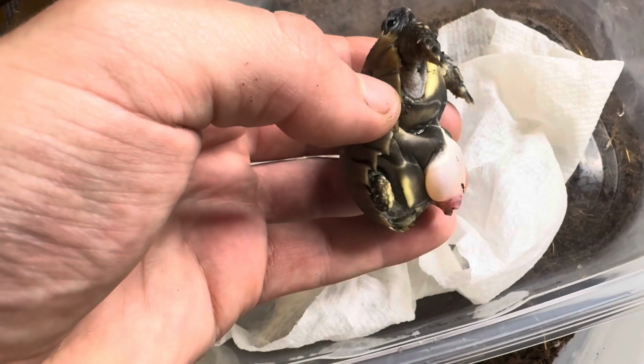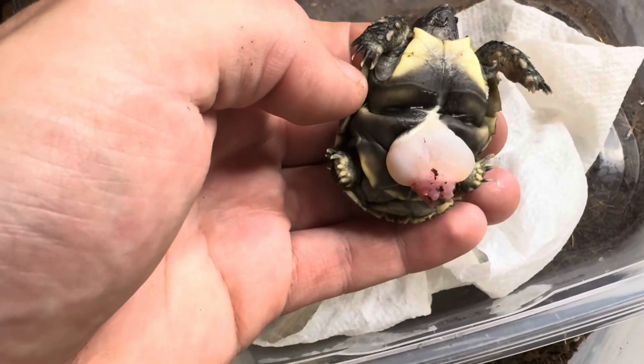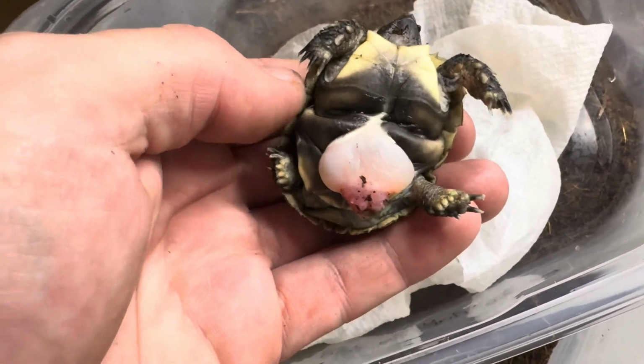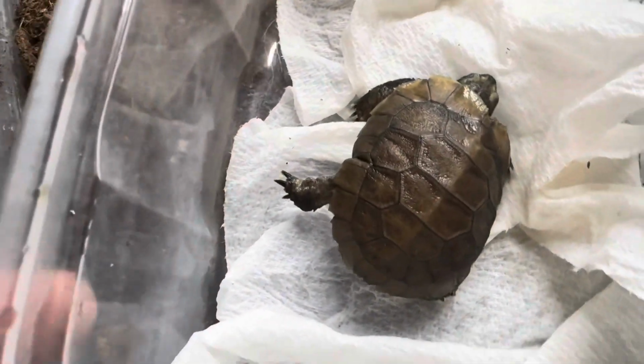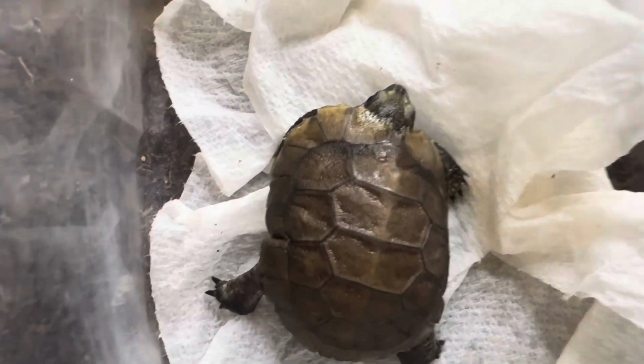Like, tomorrow morning, that animal will not look nearly as drastically deformed as it does at the moment. And then a day later, you won't even tell it looked like this. It's really cool. I wonder what that feels like for the animal. It's got to be a funky process. I guess hatching and unfolding is its own trauma.